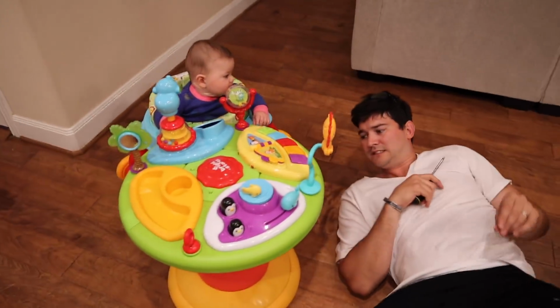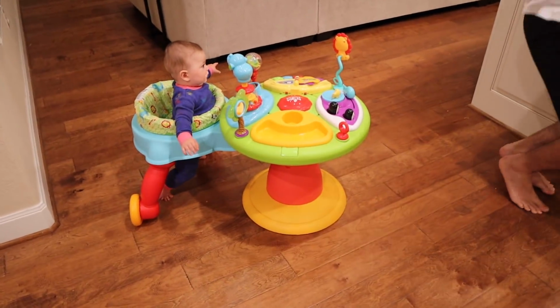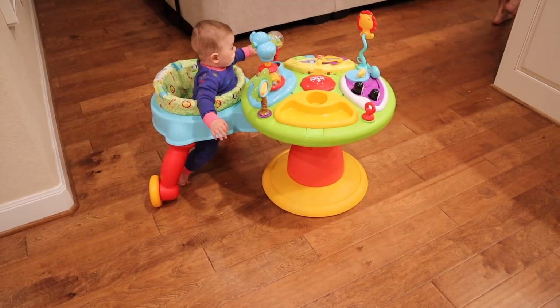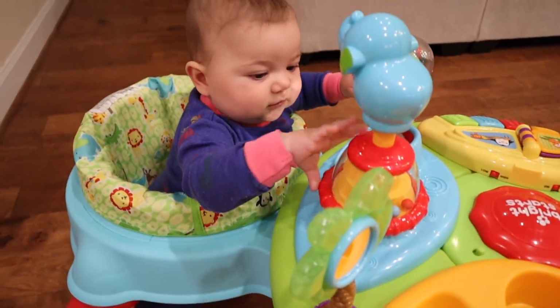This is the activity center that I was referring to in Adeline's 6-month update. Wow. My goodness.